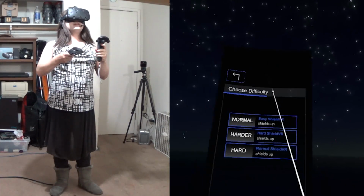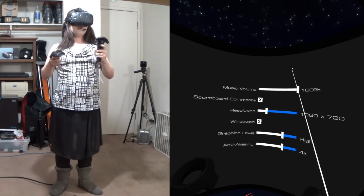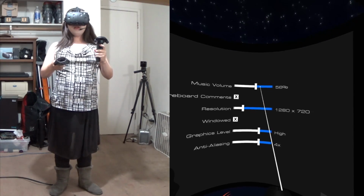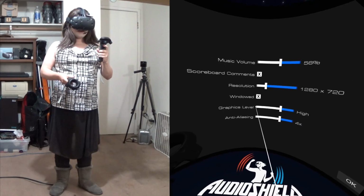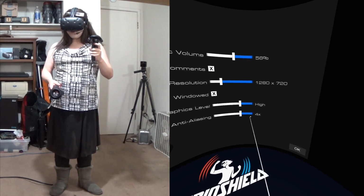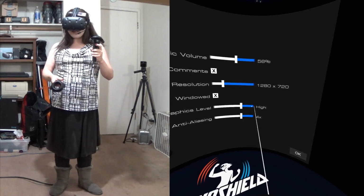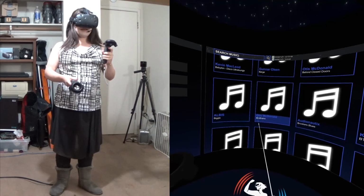And I think I'm actually going to go back and turn down the music volume just a little bit. So you can access settings up in the corner. You can adjust the music volume. You can adjust resolution, which does nothing in VR. Neither does windowed mode. And you can adjust your graphics level. This actually does affect it. I recommend you leave it here. Even on my 980, if I max these out, it starts to drop frames, so I don't recommend it.